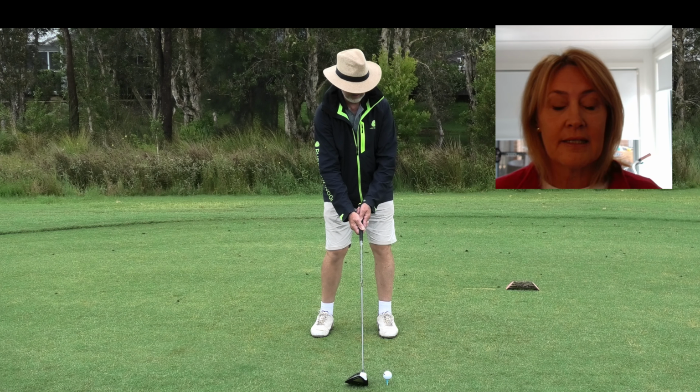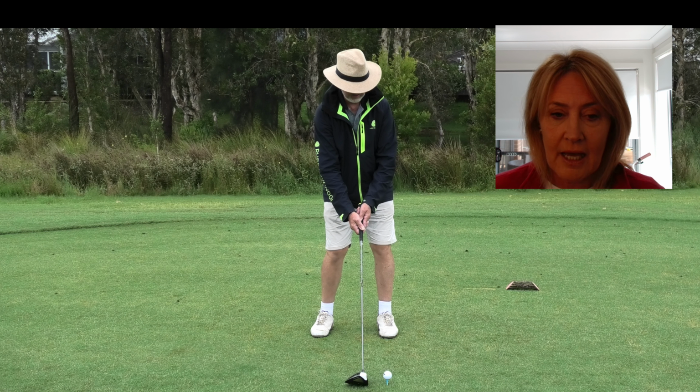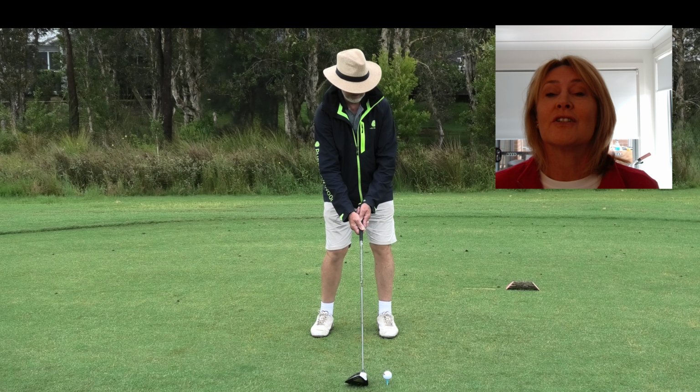Take your time and get your posture right. You can practice it at the range, practice it in the mirror. If you look dynamic and set up well to the ball, it's going to make such a difference to how consistently you play this game. And it is something we have complete control over. So take your time to get your posture right. Those few basic things I talked about should help you a lot. Check it in the mirror and let me know how you go.